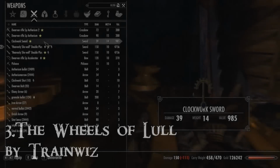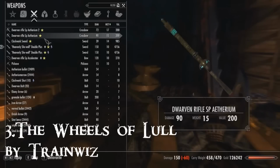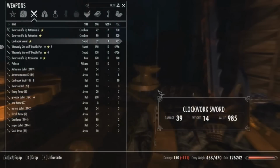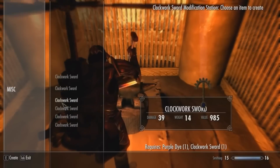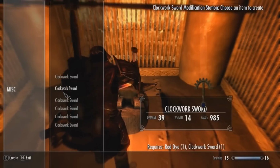Third place goes to Wheels of Lull by Trainwiz. Now most of you probably know Trainwiz. He is one of the most famous Skyrim quest mod creators, and this is another one of his creations. Now you can begin this quest mod when you reach level 15, and after that a messenger should come and find you and take you to a new place where your quest will begin.